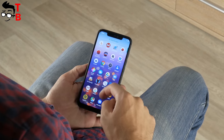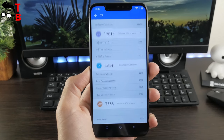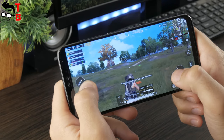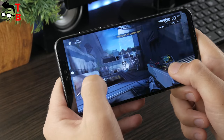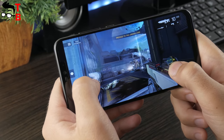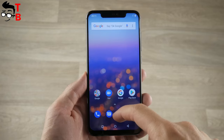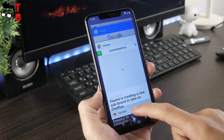The performance test of UMIDIGI Z2 shows that it has good benchmark results for its price category. The phone doesn't have any problems with Wi-Fi and GPS. As for games, you can play PUBG Mobile and Asphalt 9, but there are problems with more demanding games such as Shadowgun Legends. If you are going to play a lot on a smartphone, then you should buy UMIDIGI Z2 Pro, because it has a more powerful chipset, Helio P60. In general, Z2 is good for everyday tasks and most games.